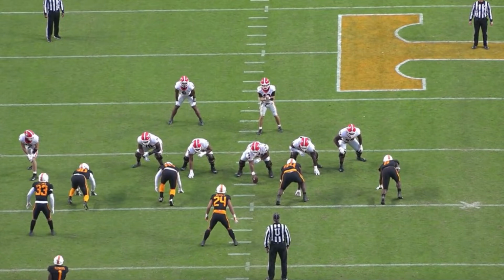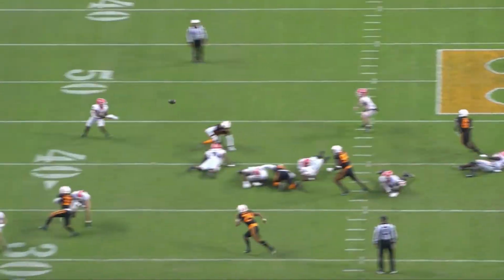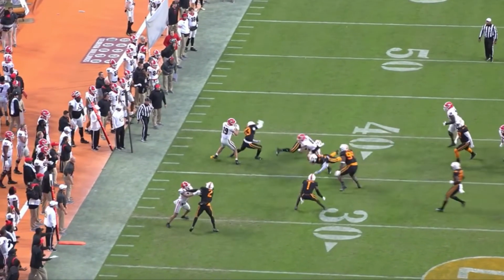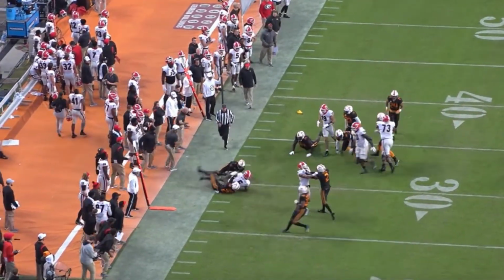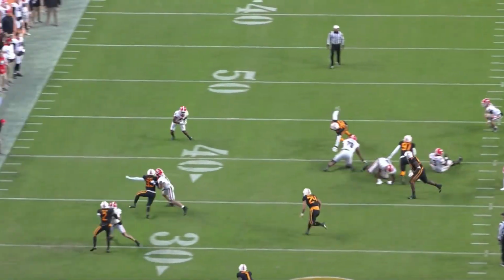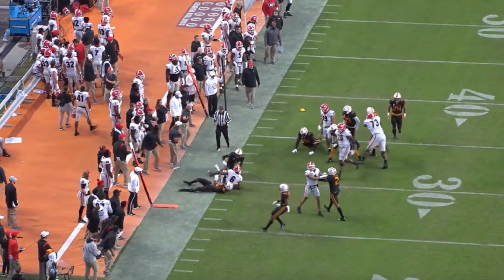And then on this last clip, once again, another swing pass. This time the ball is a little bit low. He's able to reach down and get it and then make a move. And then we see that contact balance. We see that fight in him, taking a big hit, spinning off. But just I love his ability. He can catch them high. He can catch them low. He can catch them in his frame.